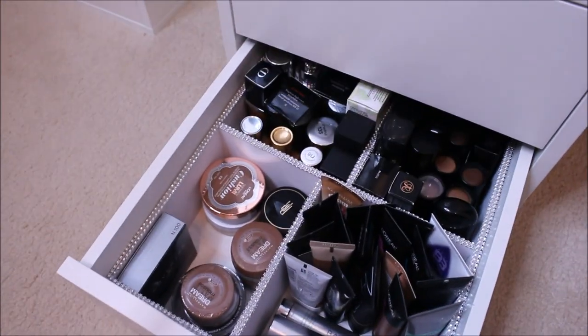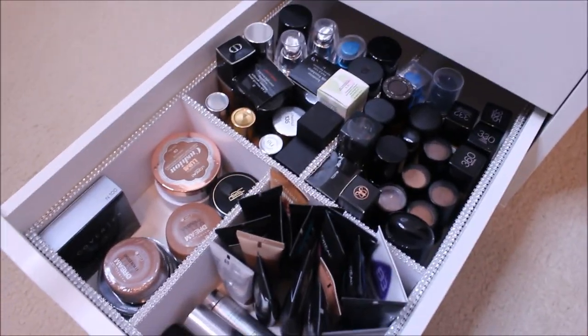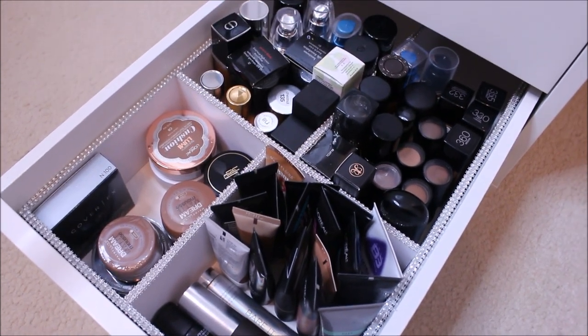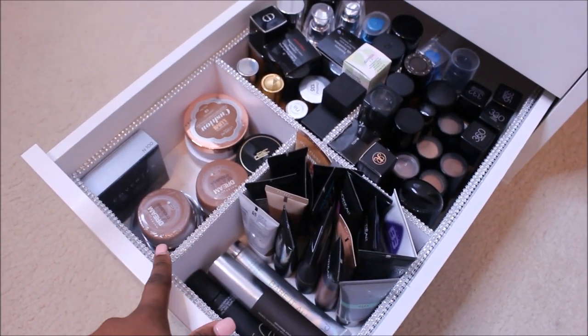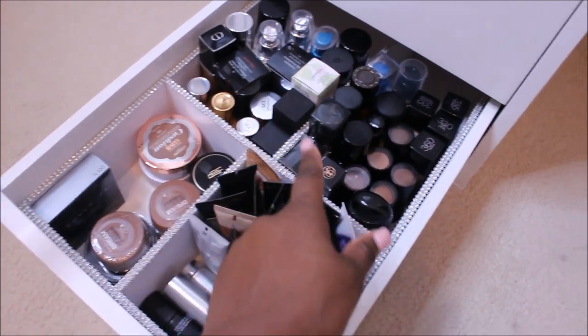In this last drawer is just where I keep all of my foundations. So I know I have a lot of foundations, but I do a lot of foundation reviews, but this is just where I keep all of my foundations. Right here, I just keep all of my little squeezy tube foundations. Right here, I keep all of my mousses and my concealers in the compact.